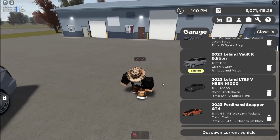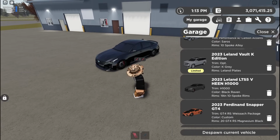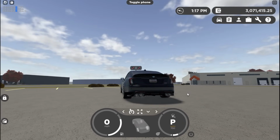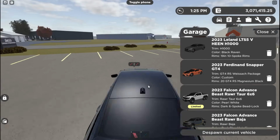All right, next V on the list is the Hennessey Cadillac. Pretty sure it's the CT5-V Blackwing? Yeah, CT5-V. Hennessey. This thing is dumped. Holy crap. Oh my god, this thing sounds so good. Idle goes crazy. Definitely recommend picking this thing up because it's not a limited, so we still have it out. You guys can definitely pick that thing up for sure.